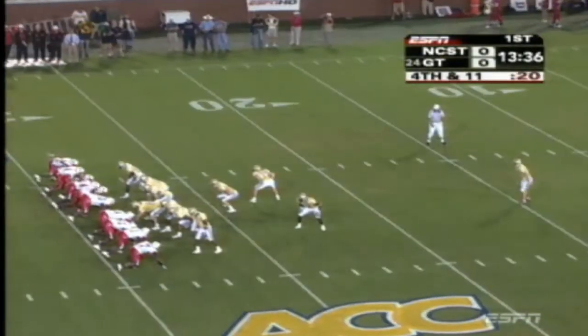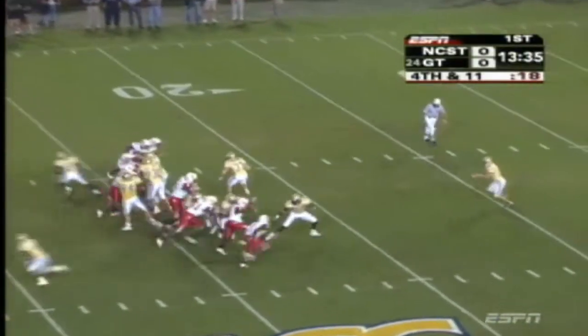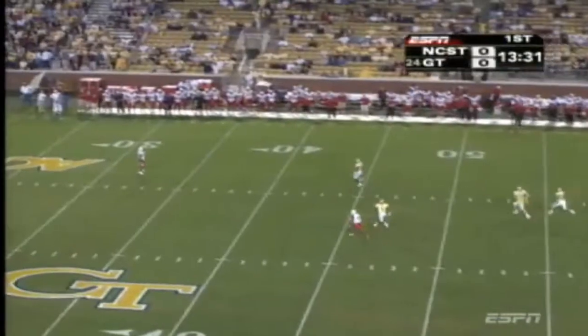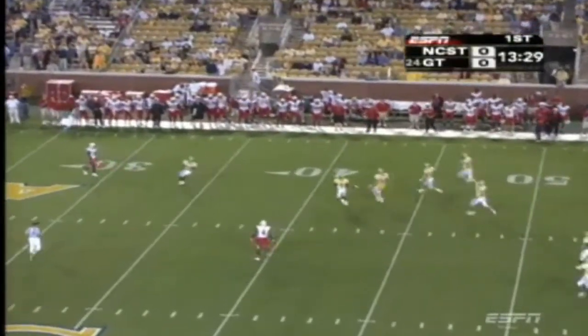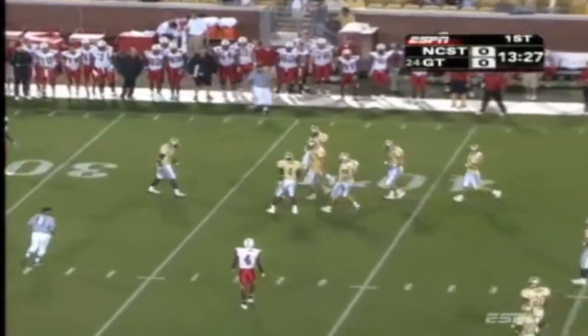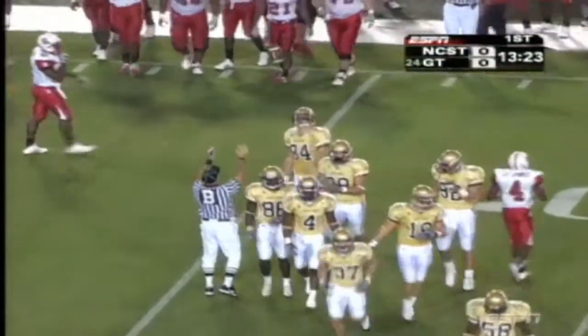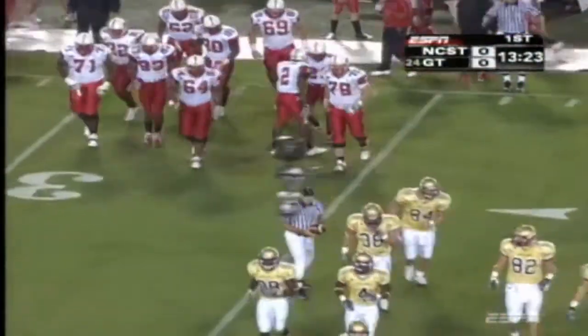Darrell Blackman led the ACC last year, 3rd nationally in returns. They came after Ben Arndt and almost got a roughing the kicker penalty. He ran right under Arndt's leg. It'll be down to the 36, so the pressure forces the kick out quick. It's only 36 yards for the senior punter out of Georgia.